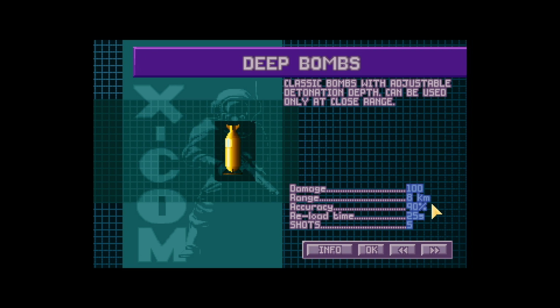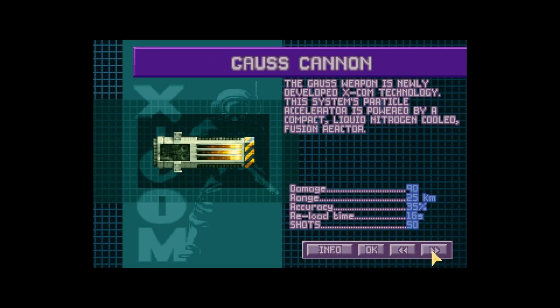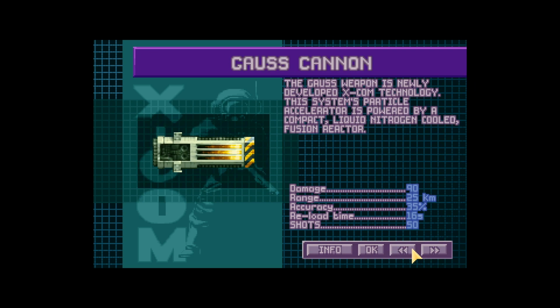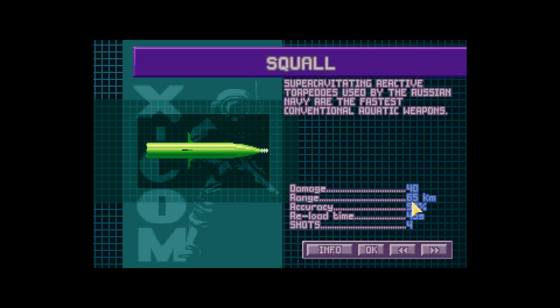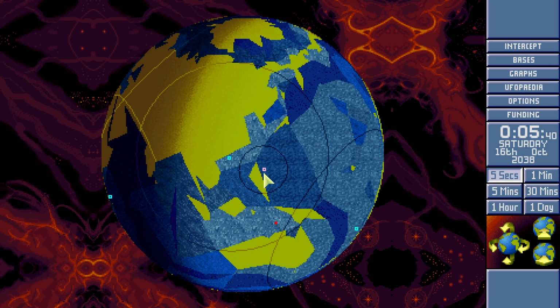If you got a Moray going, and hear me out now, you're dual wielding the deep bombs, okay? You got two deep bomb slots on. You can guarantee the hit. 100 damage. 8 kilometer range, you gotta be able to touch them. But at least you can hit them. It's guaranteed damage. And the 150 kilometer range, I'm not quite sure exactly how much that is. Because these are 65 kilometer range, but it's really difficult to know what that actually means, because the dogfight screen doesn't really correlate to the geoscape screen at all.